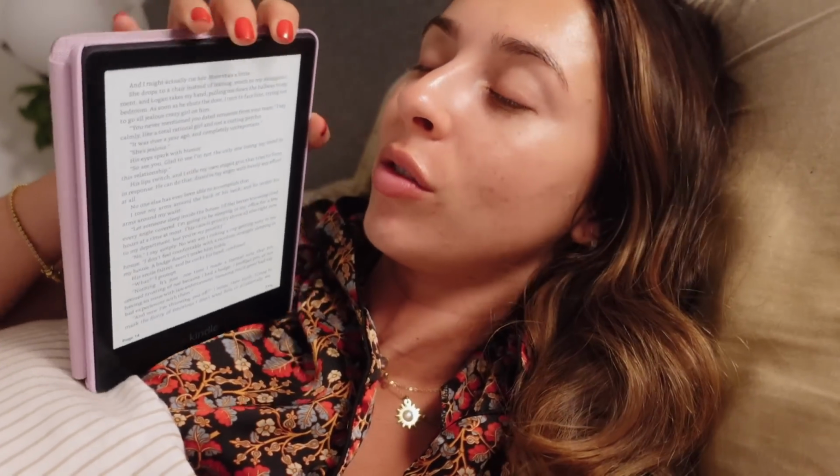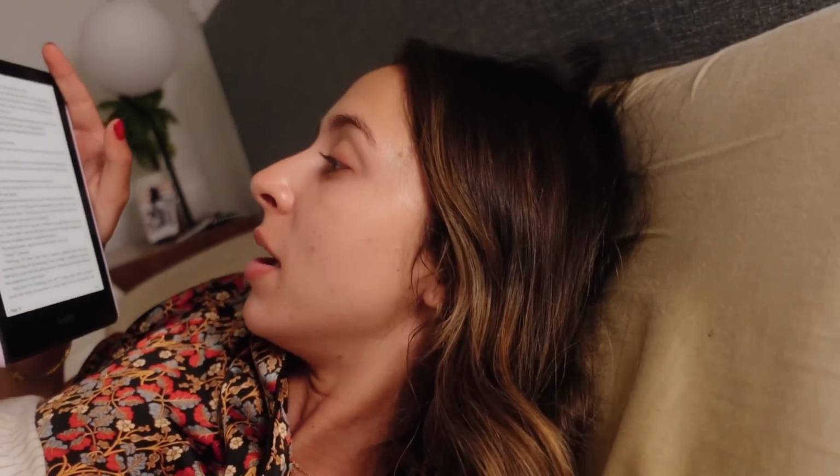I finished the first book in the Mind F-U-C-K series, and I'm on to book number 2 right now on my handy dandy Kindle, and I'm here for it. It's really good. It's like Criminal Minds mixed with romance and spice. It's the coolest mix ever. And I'm loving every second of it. So I'm going to continue reading and then go to bed.